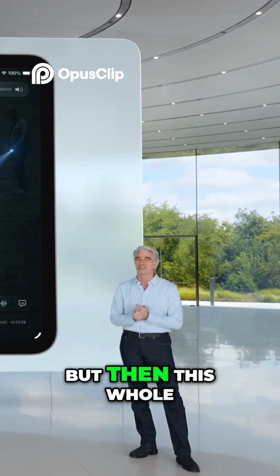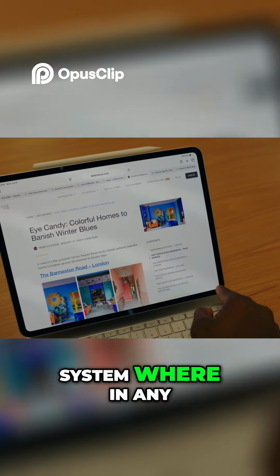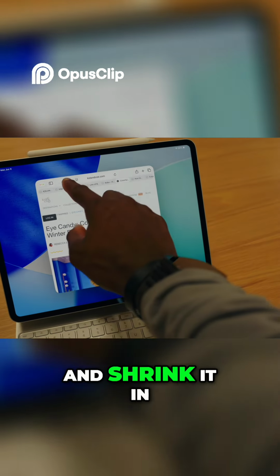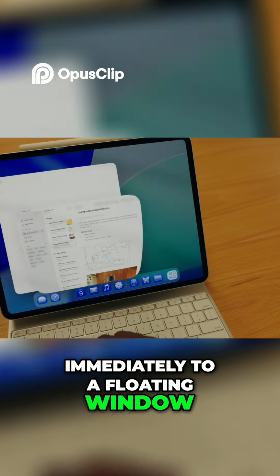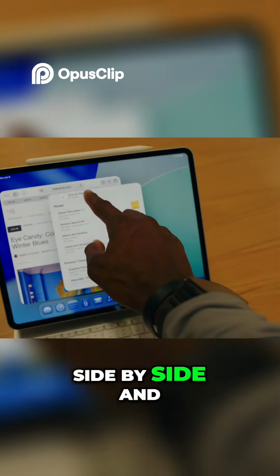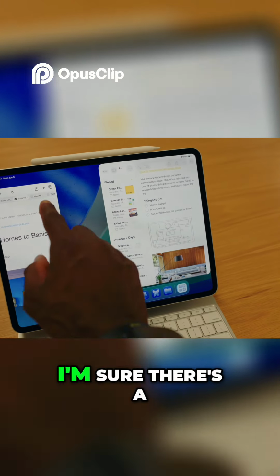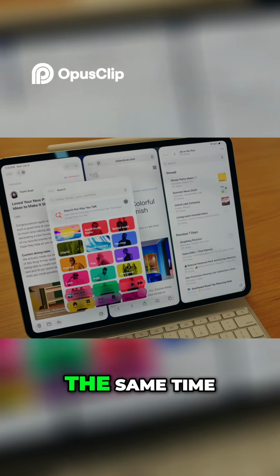But then this whole new multitasking and multi-window system where in any app, you can just grab that handle in the bottom right corner and shrink it in and make the app whatever size you want immediately to a floating window. And then you can just start stacking floating windows and putting them side by side and messing around with window management very, very freely. I'm sure there's a limit to how many windows you can have open. I got as many as 4 open at the same time.